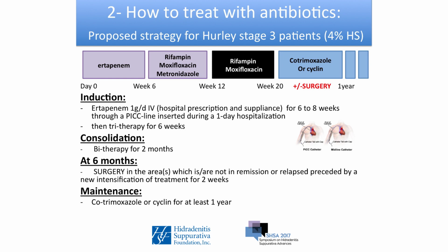Stage 3, it's about the same philosophy, except they have more germs, more resistant. So the induction is different. We use ertapenem for 6 to 8 weeks through a PICC line that we insert during a 1-day hospitalization, and then tri-therapy for 6 weeks, then bitherapy for 2 months. We make it longer because it's bigger lesions.